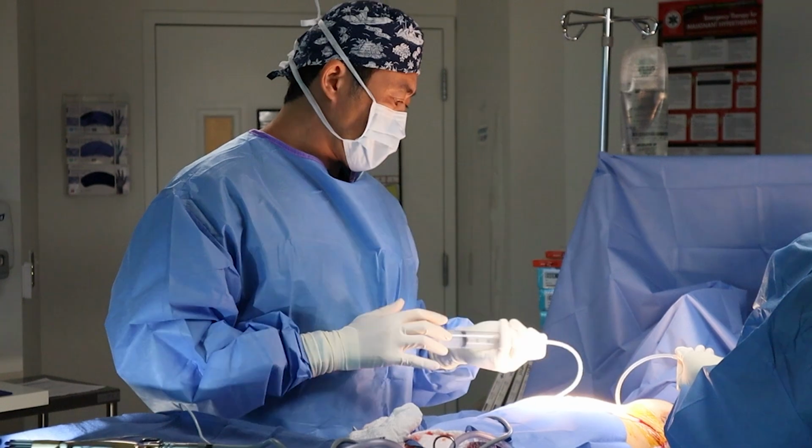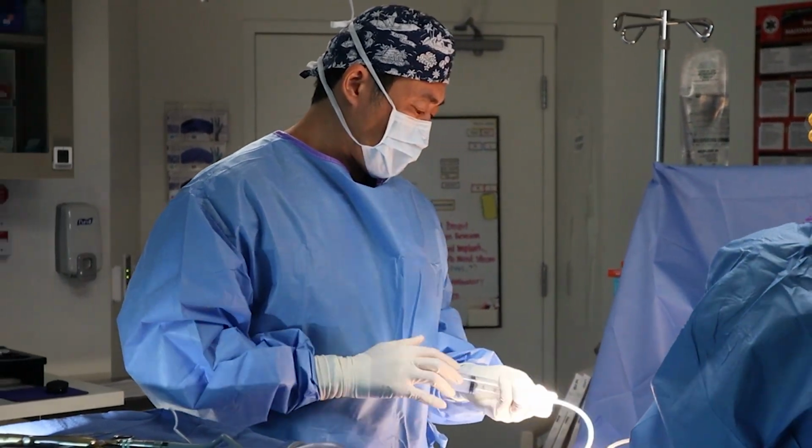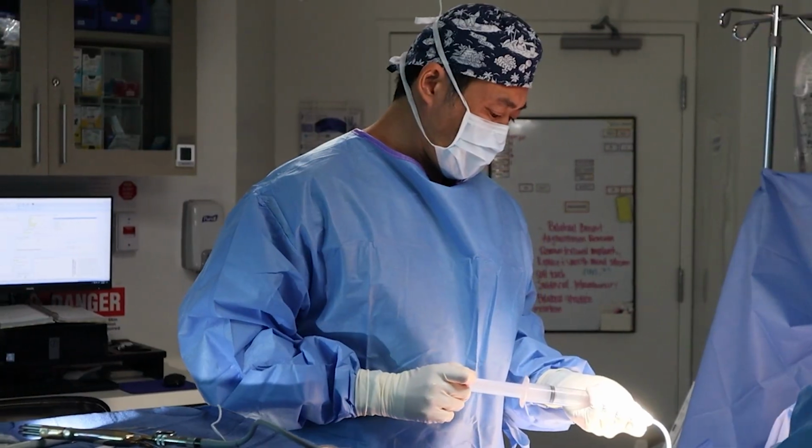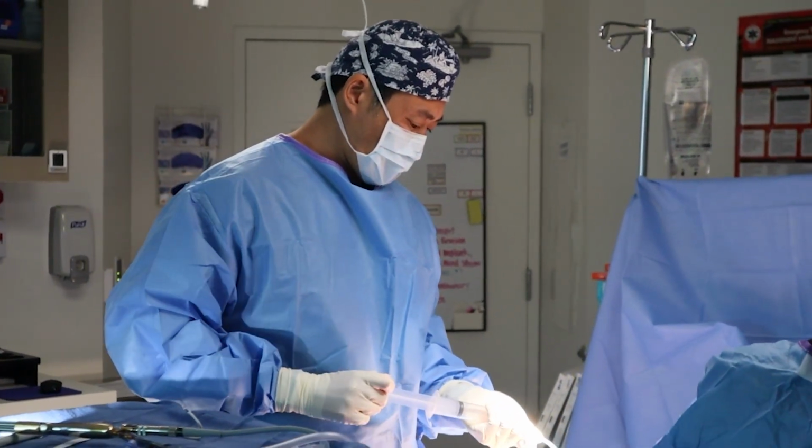This is truly like sculpting the body, and I really like to look at it that way. It's not just simply removal of a bunch of fat from a little area of the body. We really need to sculpt the body so that the effect looks natural, the patient looks better. We can reshape the body in the way that the patient wants.